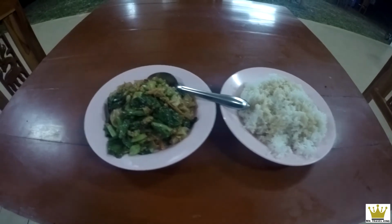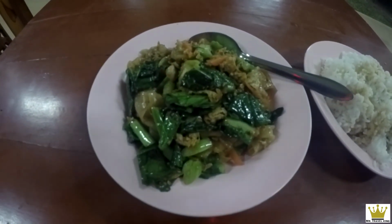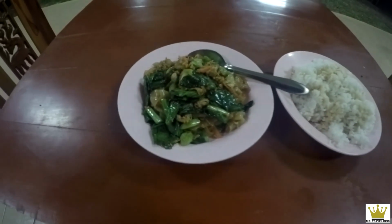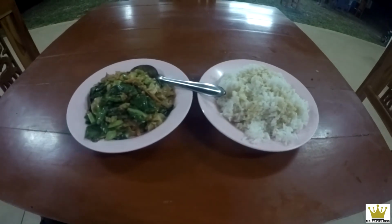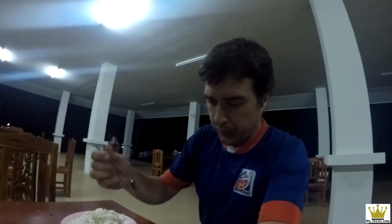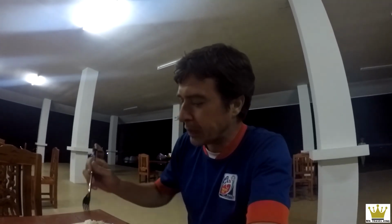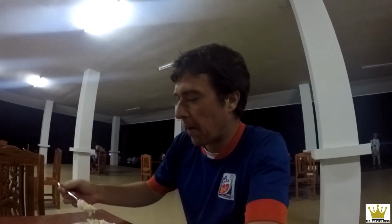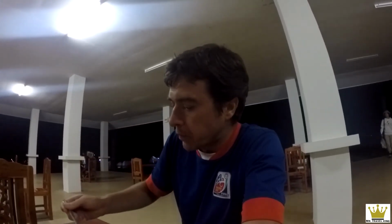I'm starving. Got a plate of pad see ew with pork, wide noodles with pork, and rice. Pad see ew, 40 baht, rice, 20 baht. Some soy sauce on the rice. This is going to end part one of this Phetchabun Thailand tour.